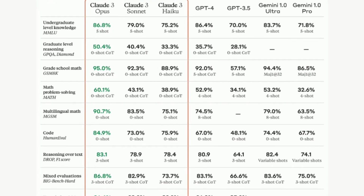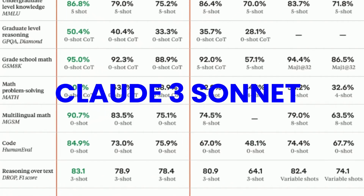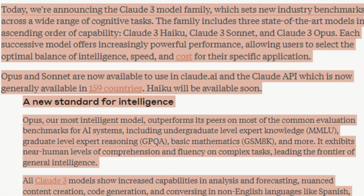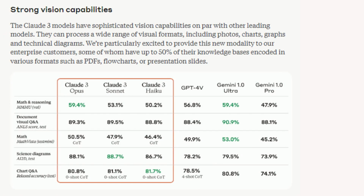Anthropic has unveiled 3 new models in the Claude 3 family: Claude 3 Opus, Claude 3 Sonnet, and Claude 3 Haiku. As the models increase in intelligence, the cost also rises slightly. These models offer fascinating capabilities, and later in this video, we'll explore their differences and why Claude 3 Opus stands out as the most intelligent model currently available.